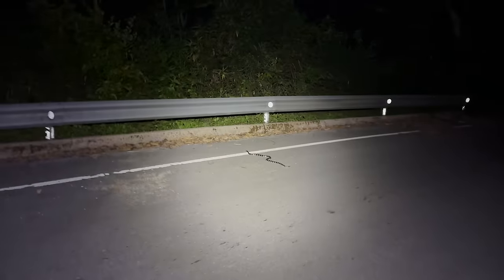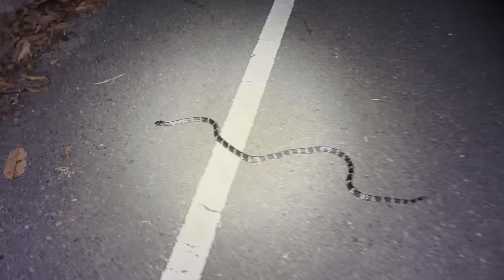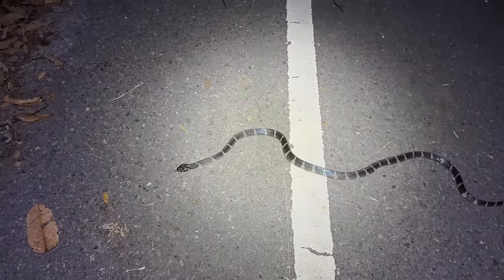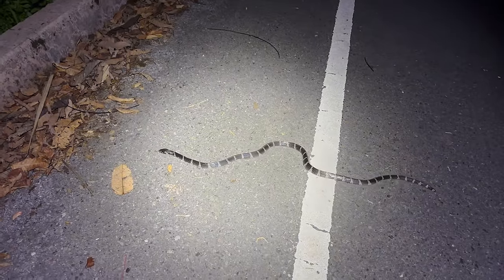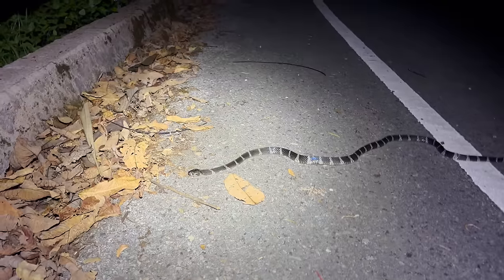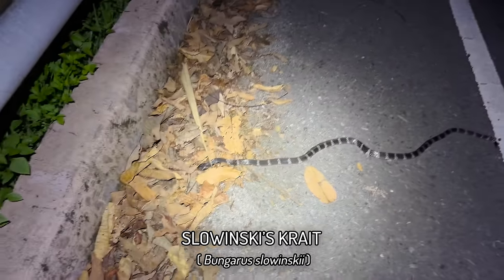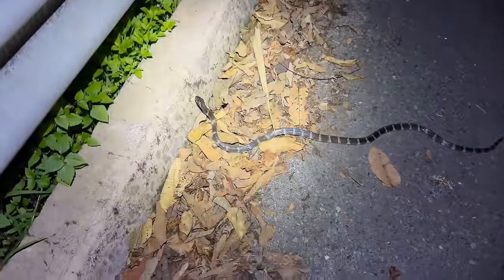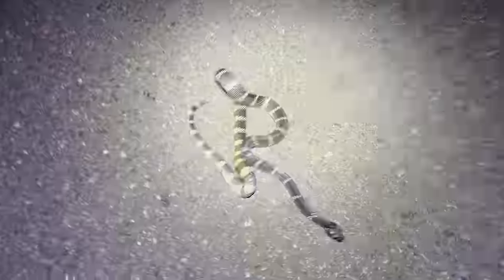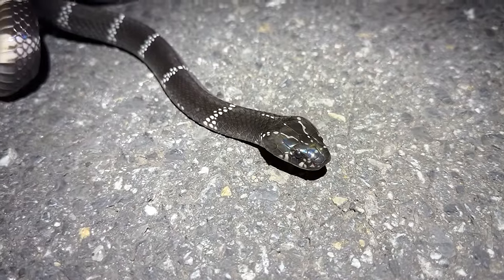Oh my God, guys. Oh my word. I was like, that's not what I think it is, is it? It is. It is my dream snake in Thailand. Crossing the road, full moon, first night. Do you know what that is? It's huge as well. Oh my God, I'm catching it. Oh, okay, okay, okay. Look at that head.